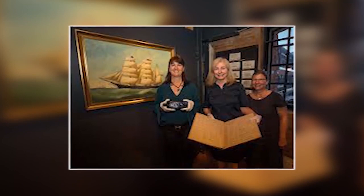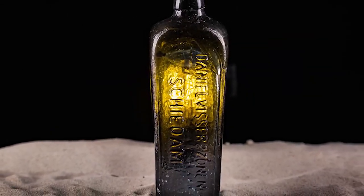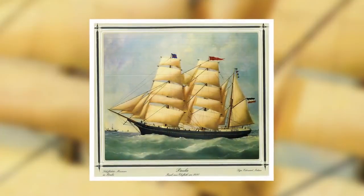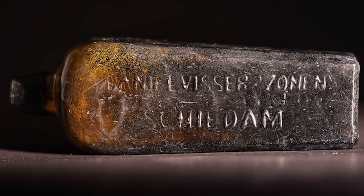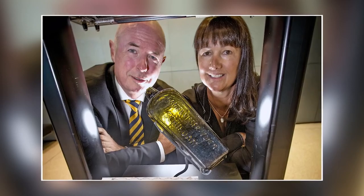WA Museum Assistant Curator of Maritime Archaeology, Dr. Ross Anderson, confirmed it was authentic. He even consulted with experts in the Netherlands and Germany to check. During these checks, Dr. Anderson managed to find the original meteorological journal for the boat, Paula, which included a message to say they had thrown a bottle overboard. The handwriting matched that of the note in the bottle. The Illman family loaned the bottle and note to the WA Museum to keep it on display.